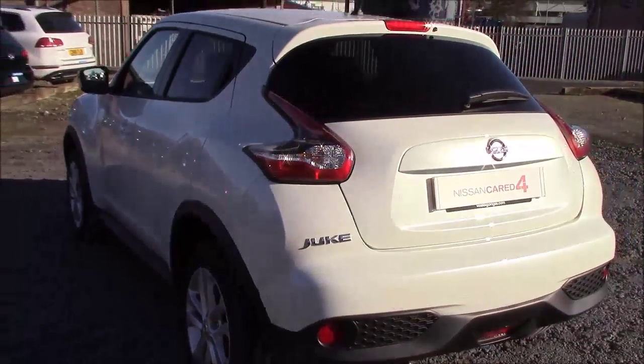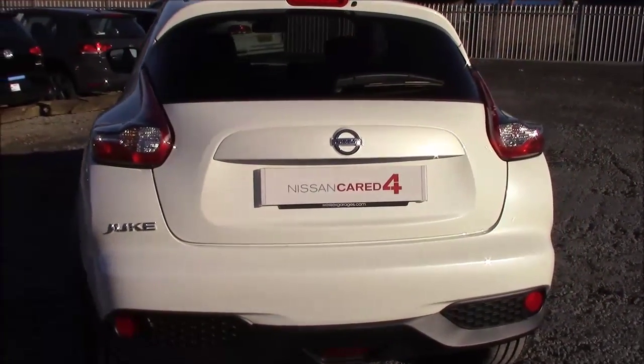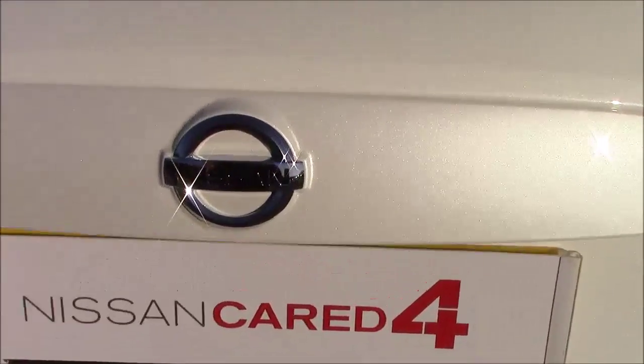As you can see, all the rear windows come fitted with privacy glass. This not only enhances the safety of your occupants from UV light, but also helps keep the car nice and cool during warmer weather, as well as improving the overall appearance of the car from the outside.